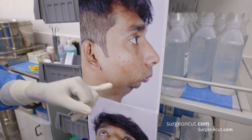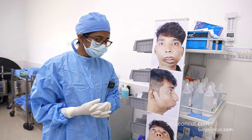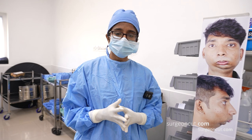So our plan is to do an ankylosis release with an extended genioplasty, and shortly we will be showing you the markings of the incision and how we are going to approach the TMJ joint in order to release it.